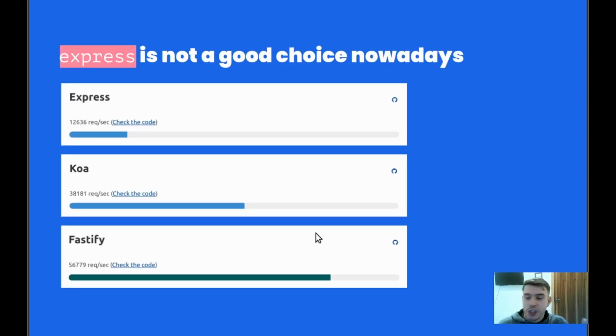Next tip or rule, assume it as very important. Don't use Express. It has not been directly maintained since 2020. There are no new features, no new improvements coming, and you must not follow the herd. Instead, use Fastify, which just landed the V4, and this is very good, and also very fast.